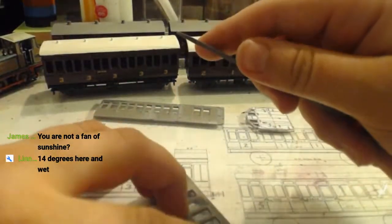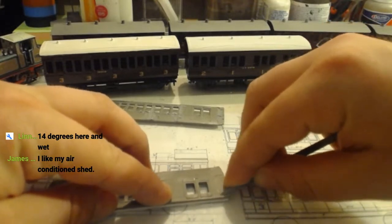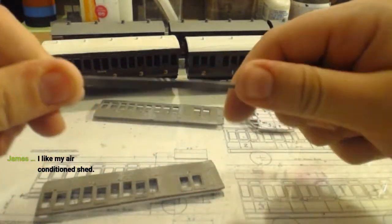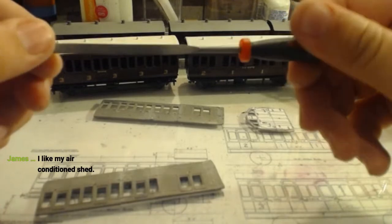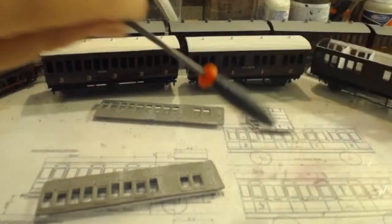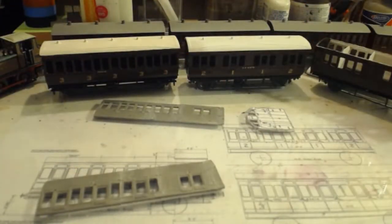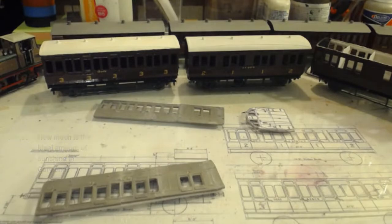Sunny and hot today. I'm not a fan of sunshine. Not this much. It's been too sunny. We need some rain. There are parts of my garden, anyway, that are still very yellow from being cut over a month ago. 14 degrees here and wet. Oh, that sounds wonderful right now, Linny. Hang on. It is 19 degrees here right now, which is a bit much for this time of night.